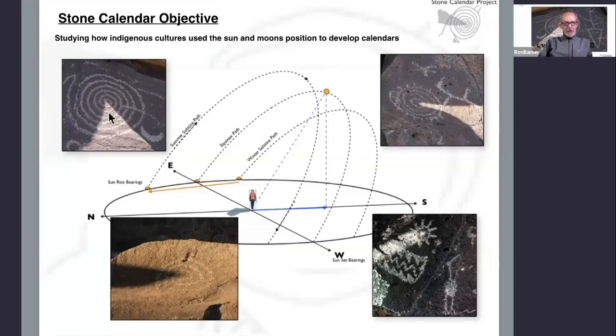So this image in the upper left is a summer solstice glyph. And during that time of year, this point of light goes through the center of it for about a week, and then it begins to move off. The one on the right is a winter solstice. The one on the lower left here is an equinox. And then this one in the lower right is some indigenous day, the cultural meaning of which has been lost.